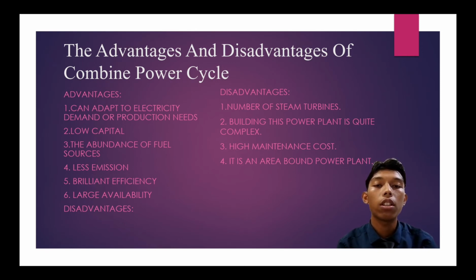For the advantages, first, it can adapt to electricity demand or production needs. This type of plant can operate at full capacity with high demand and can bring its operation capacity down to a 45% partial load. This allows the infrastructure to produce what is necessary, avoiding market imbalance or production surpluses. Two is low capital cost. If you consider the coal plant and the combined cycle plant, for building a combined cycle unit you require half of the money required for constructing the coal power plant.